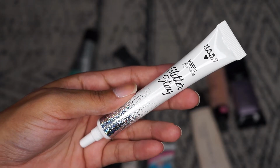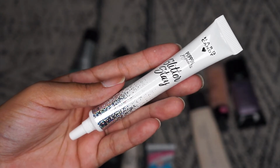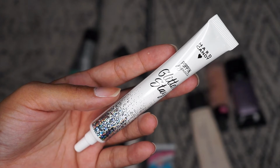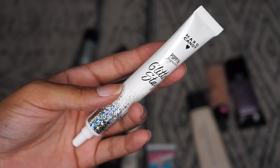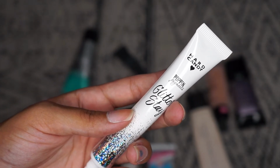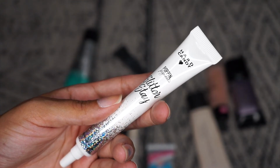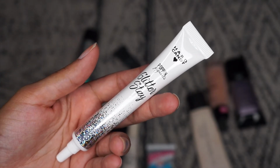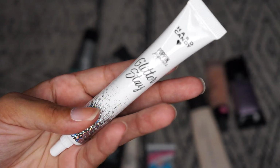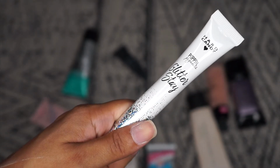The Hard Candy Poppin' Pigment Glitter Stay is a definite keep. It works so good with glittered eyeshadows, or those that come in palettes that have more of a glitter effect to them. It's more of those ones that are a shimmery, metallic, glittery combo, and they have a lot of fallout. I'm thinking of the ones that come in my Natasha Denona Bronze palette. Some of those have a lot of fallout, so I've used it with this glitter stay primer and it works so much better, so I'm definitely keeping this.